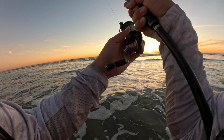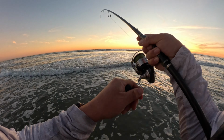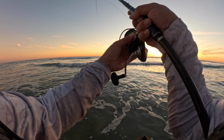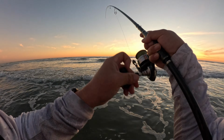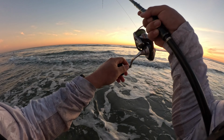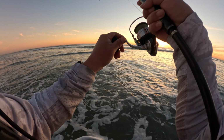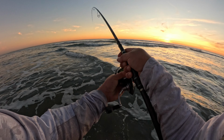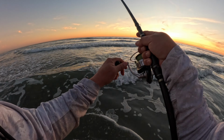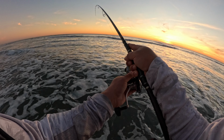I'm moving, I'm in. Rays would be fighting harder and longer than this. It's heavy, guys. It's heavy. Just gently sliding them in. I saw a fin. It's not a ray. Come on, baby. Oh my gosh, this is big. Big, big, big. Gently, gently, gently. You see me palming this forward. I don't have my fingers on there tight. He's not ready yet. He's right here.